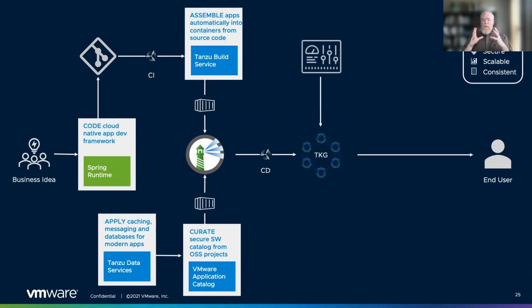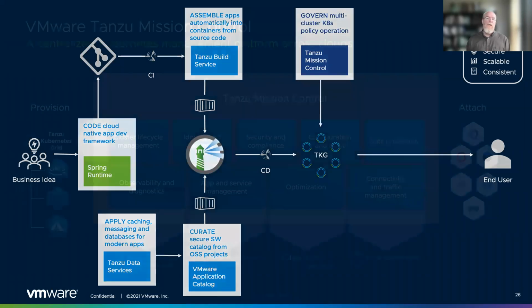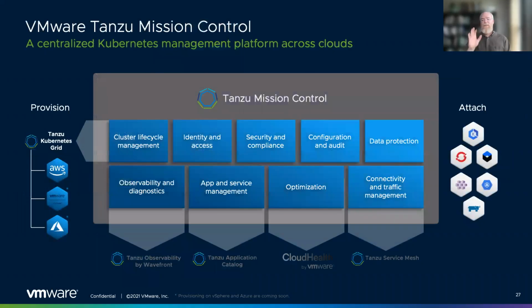As you scale your development, cluster sprawl becomes the next challenge. Running a single Kubernetes cluster isn't so bad, but how do you manage a fleet? Tanzu Mission Control is our centralized portal and control plane to handle many of the common management challenges we see at scale. The goal of Mission Control is to provide the same simplicity of control that you experience when running a single cluster, but in a way that works with your entire fleet of clusters.